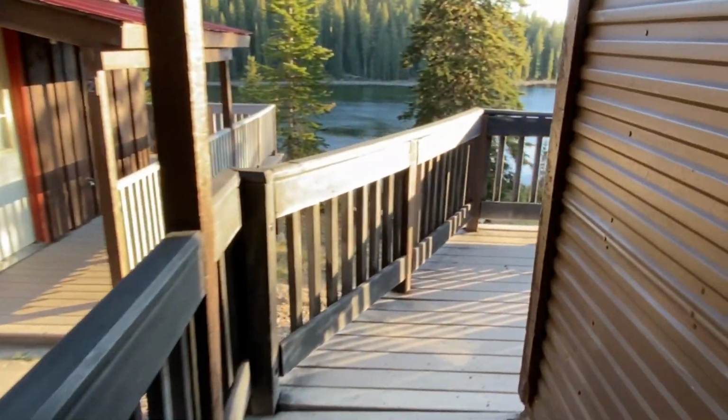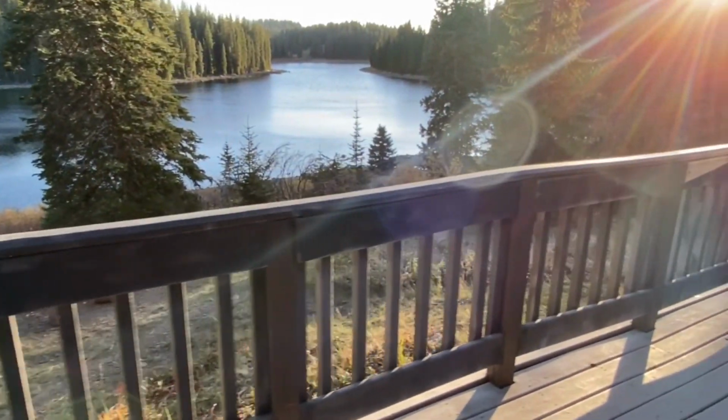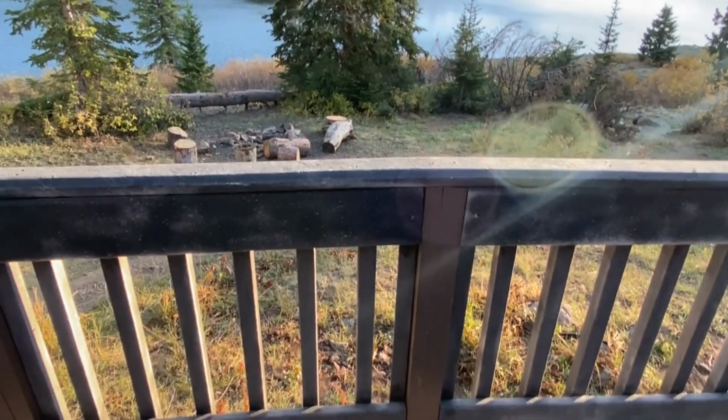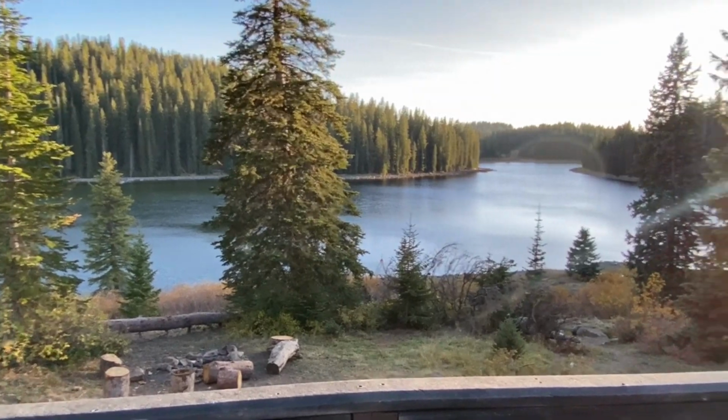So yeah, we had a beautiful lake. This was, I think, Alexander Lake. I'll show you more of this lake in the next episode.